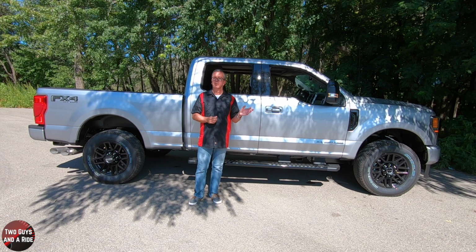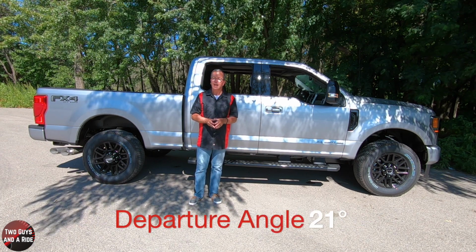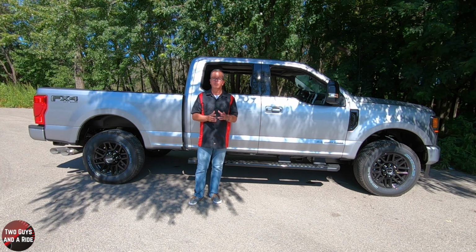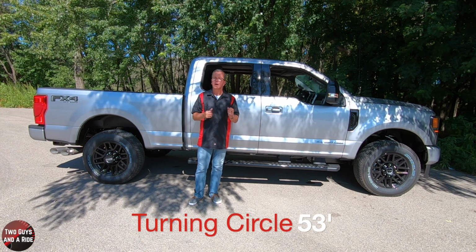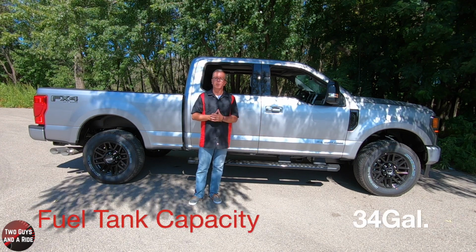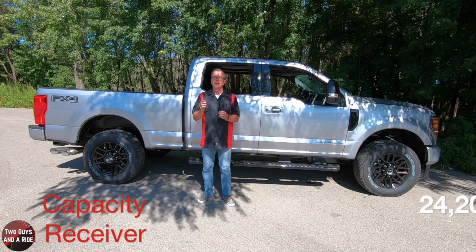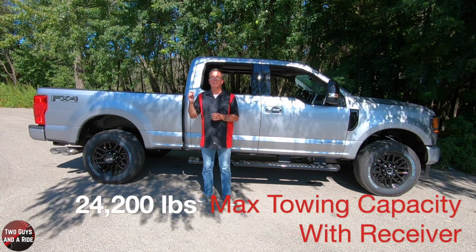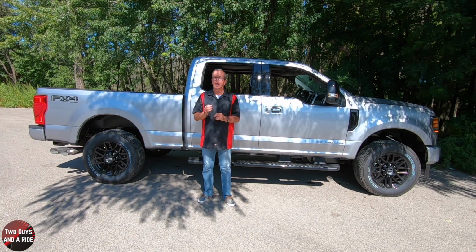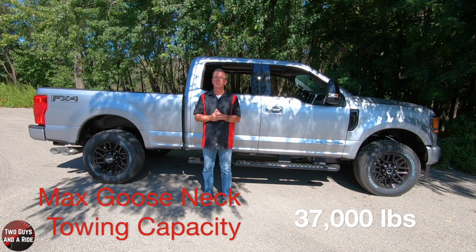Now, it does have an approach angle of 18 degrees, a departure angle of 21 degrees, and a breakover angle of 22 degrees. And as you could imagine, this does have a pretty large turning circle of 53 feet. Now, its fuel tank capacity, 34 gallons of diesel. Now, maximum conventional trailering is 24,200. Maximum fifth wheel trailering is 31,600, and maximum gooseneck trailering or towing is 37,000 pounds.